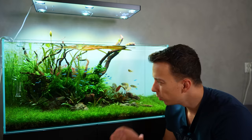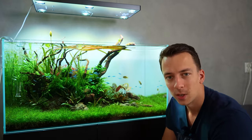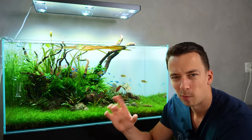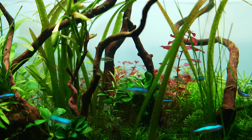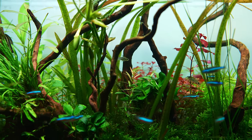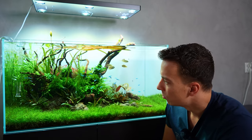Yeah, so as I mentioned, I don't think this tank is at its peak yet. I think there's still a few things that we can improve, mainly plant density. So for example, the trident ferns, I'd love to have them a little bit more dense. Also the red stem plants and the hygrophila in the back left corner, they could get a little bit more dense. But besides that, I'm really happy with that.